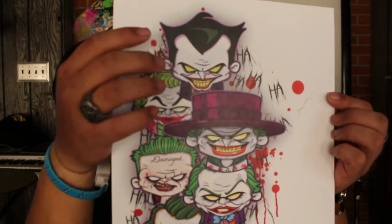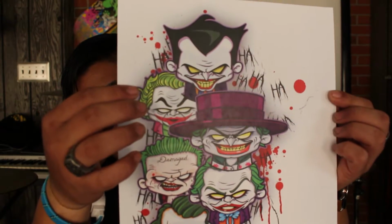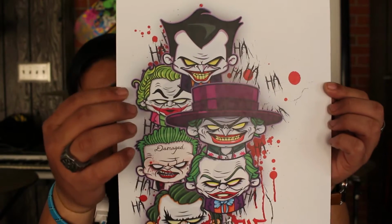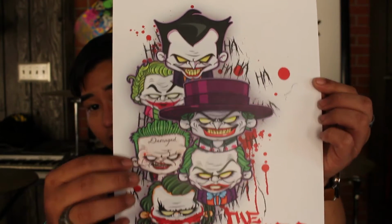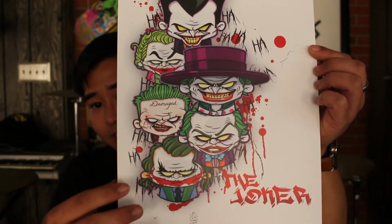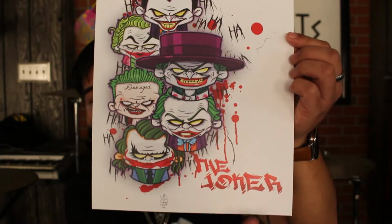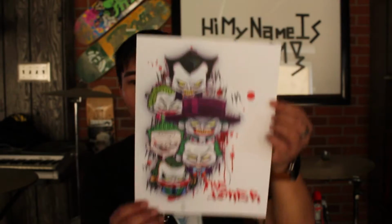From top to bottom, this is based off the animated series. This is, what's his name? Cesar Romano, I believe his name is. I could be wrong. He was the Joker in the old Adam West TV show for Batman. Then you have the Killing Joke Joker right there. You have Jared Leto, Jack Nicholson, and Heath Ledger, and then in this really cool text, I wish I was able to do this kind of calligraphy. It's just really sick, really dope, and the Joker is overall one of the greatest villains of all time.